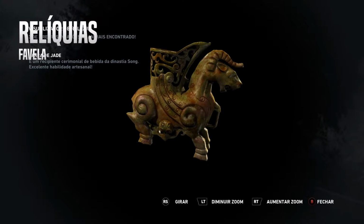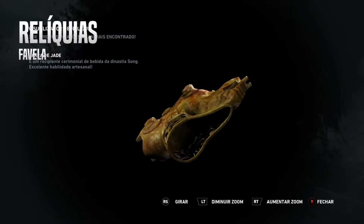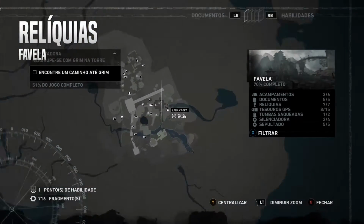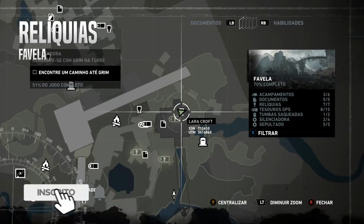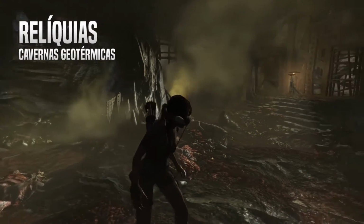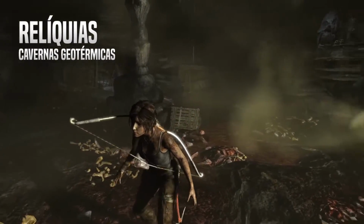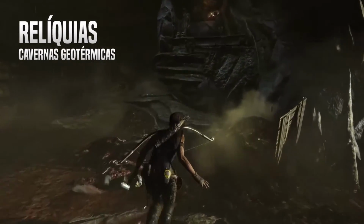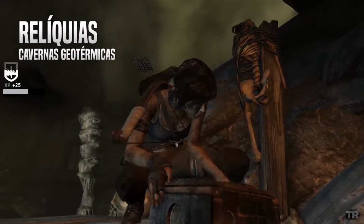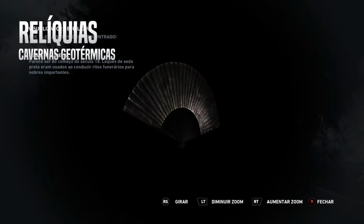It's a ceremonial drinking vessel from the Song Dynasty. Beautiful craftsmanship. Looks to be early 18th century.